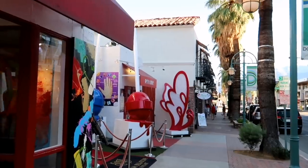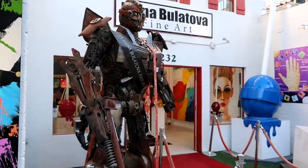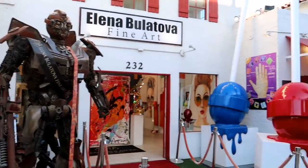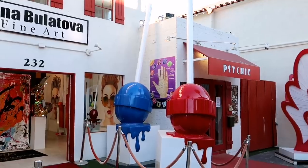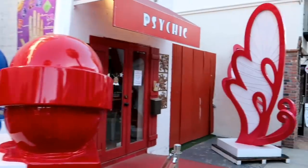So I saw a few more things over here from across the street that I want to show you, and then I want to go get something to eat and go check into my hotel. Well, like this fine art gallery. Look at this. Holy smoke. Isn't that incredible? The big lollipops. Nice.